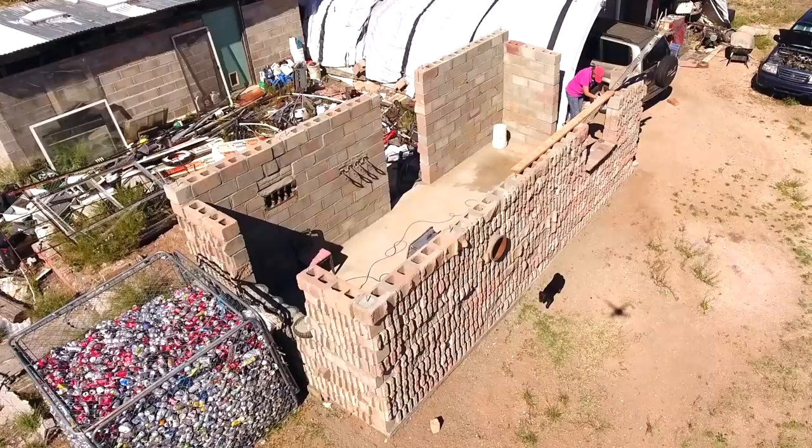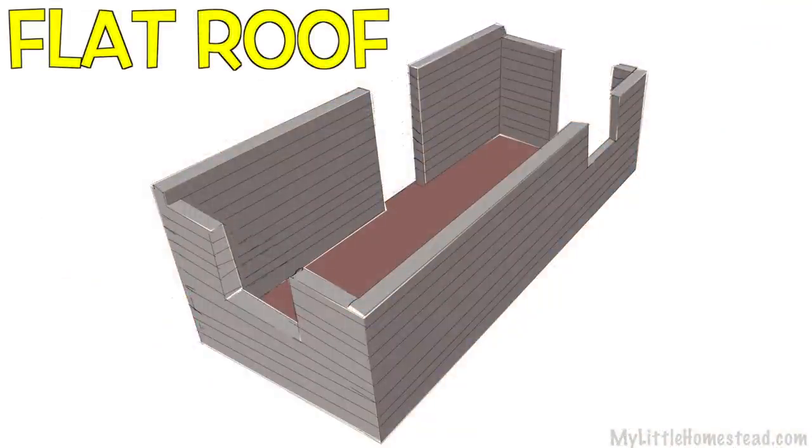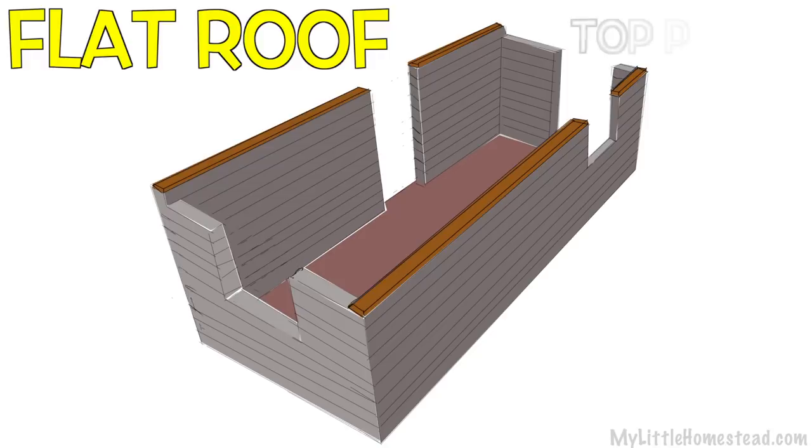This week we're going to start on the roof to the outbuilding. It's a flat roof that we're going to be putting up here. It's kind of a shed flat roof type of structure. It has the top plate, which sets on top of the blocks that we have up there.